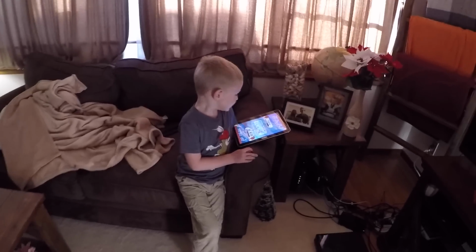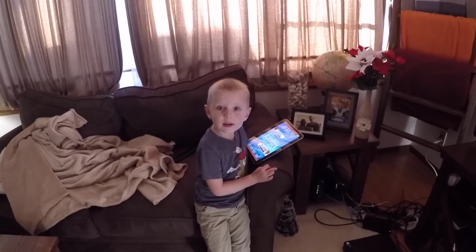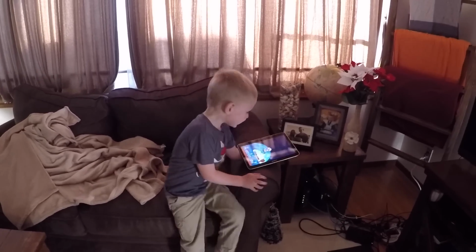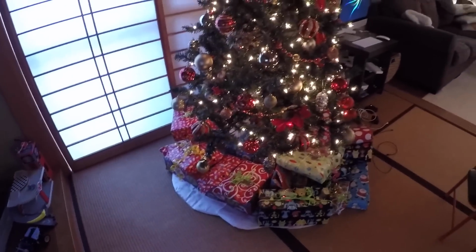Back from the playground, he's already playing Mario. Maybe he'll get some cool Mario games from Santa on Christmas. Christmas is just around the corner, and the Christmas tree is starting to gather some Christmas presents under it. Filling up nicely. Most of those for Mason.